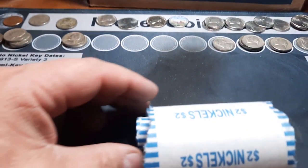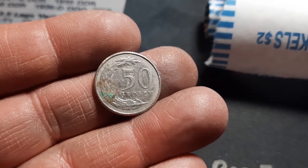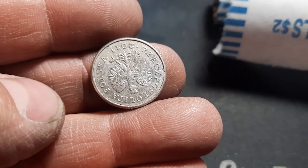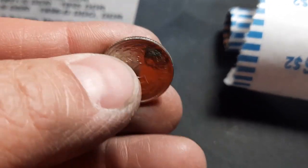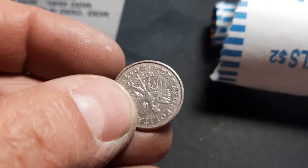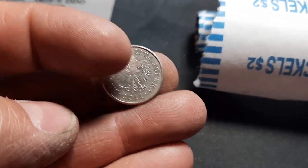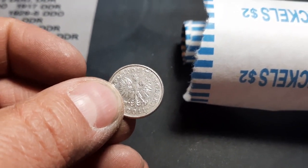Roll 47. Just open this roll up and that don't look like a nickel. Let's see what we have here. There's got to be some sort of foreign. 50 Groszy. Polska, Poland. So we got Poland, 2011. 50 Groszy. I'll take that. I don't think I've found one of these before. I don't know. That looks very familiar on the front, but it's possible. I'll have to check into that. But hey, first foreign, and it's not a Canadian. That's what we usually find, so excited to have it.